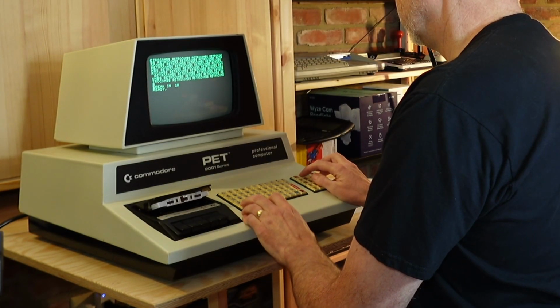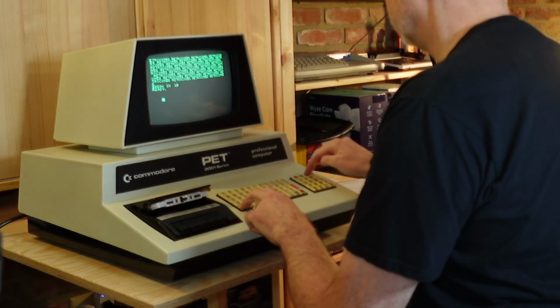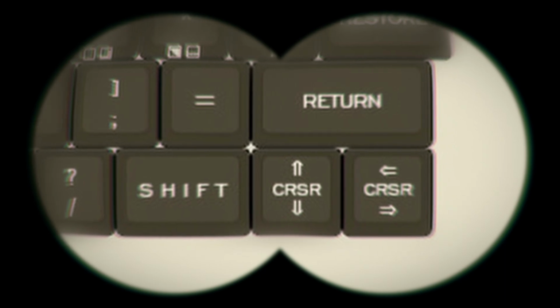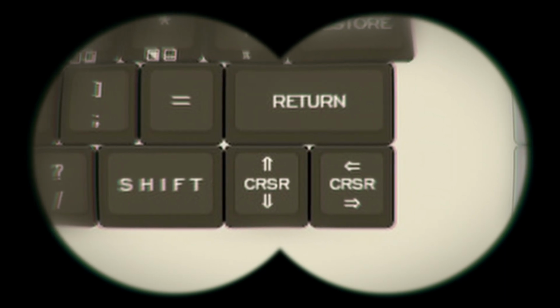Pressing cursor up, down, or cursor right, left will move the cursor down and right. Hold shift and the corresponding key to move the cursor up and left. Commodore repeats this cursor key arrangement on both the VIC-20 and C64, so moving the cursor around on this Commodore PET is not surprising for anybody familiar with Commodore computers.